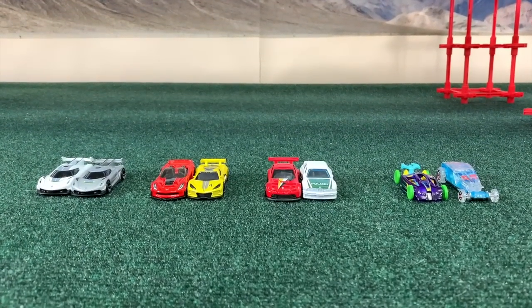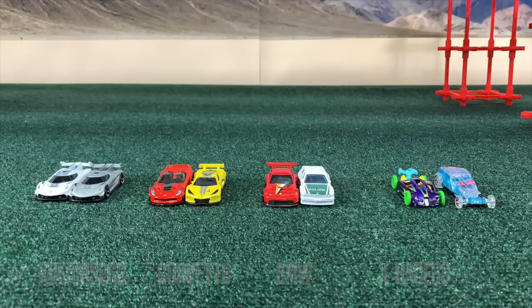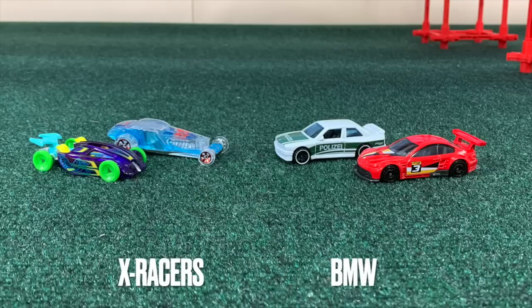We got 4 teams left. We've narrowed it down. The semifinals stare us in the face. X-Racers and BMW, and X-Racers have killed it so far today.